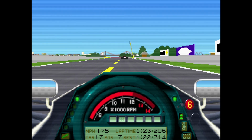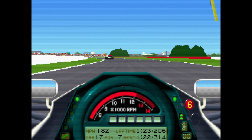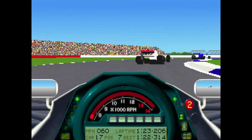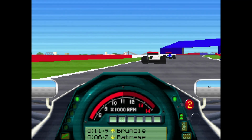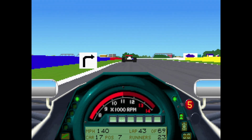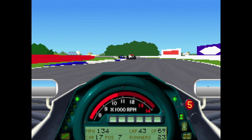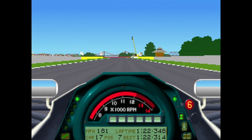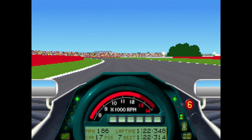Have a lap in the books. Too far back to have a go at the footwork. Brundle is 12 seconds up the road. Patrese is 6.7 seconds behind me and not threatening me at the moment, which is good news. Lap 45. Another strong lap. Still running 7th.